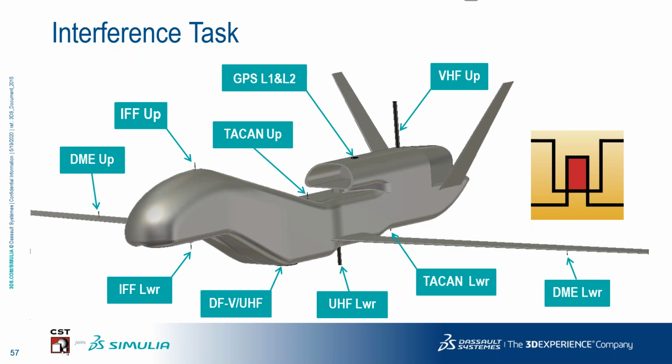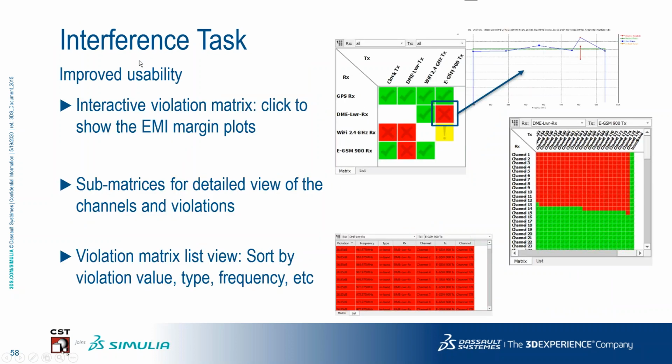What you can do is run the simulation using the hybrid solver, or using time domain only. I mean, you can run a classic simulation using whatever kind of scenario you have, in order to obtain the S matrix of those antennas. You have a lot of antennas; even with seven antennas, you will get a 7x7 S matrix. And what you can do is import this S matrix inside the interference task of CST. And by the way, the interference task is already included by default inside CST.